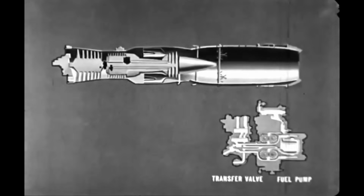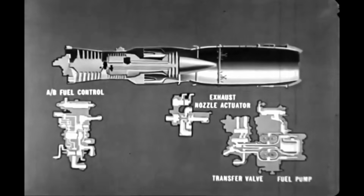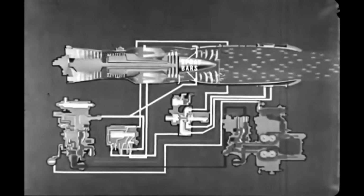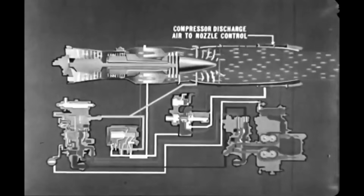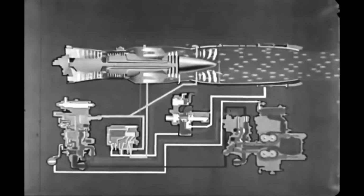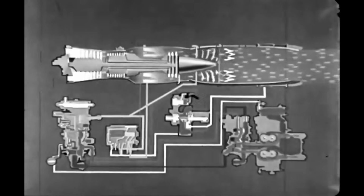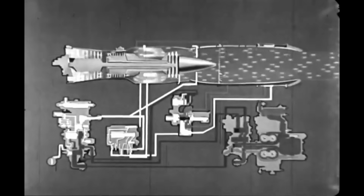The other components of the J-57 afterburner system are the afterburner fuel control, exhaust nozzle control, igniter valve, and the mechanical shutoff valve. The relative position of the components varies according to engine model. The afterburner fuel control meters fuel to the AB spray box. The exhaust nozzle control directs compressor discharge air to open and close the nozzles. The igniter valve injects fuel into the combustion chamber, creating a streak of flame to ignite the afterburner. In the event of electrical failure, the mechanical shutoff valve will terminate AB operation at approximately 80% RPM. Rotation of this valve causes AB stage fuel to bypass through the AB fuel control regulator valve.